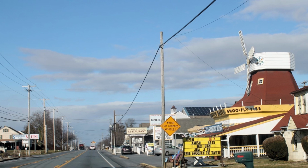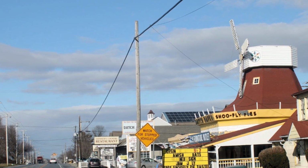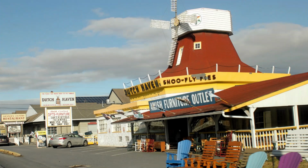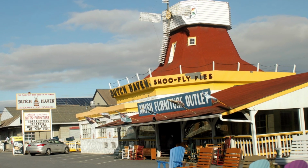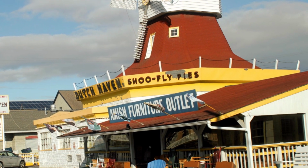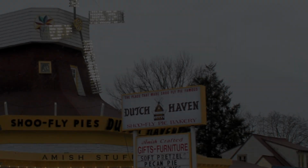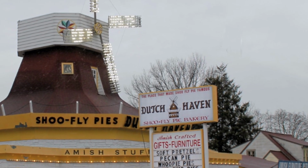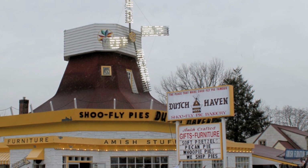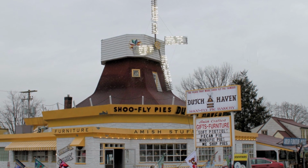The Windmill Restaurant was originally built by William B. Franklin around 1930 in Ronks, Pennsylvania. It became the Dutch Haven in 1946. Today it bills itself as the original Amish craft store and the largest Amish souvenir shop in Lancaster County, Pennsylvania. But as the sign suggests, it's most famous for its shoe-fly pie. Unfortunately, the future of this unique bakery is uncertain as the store and several nearby properties are up for sale.